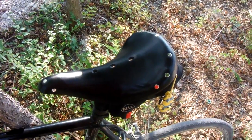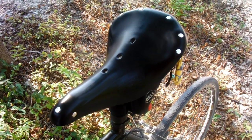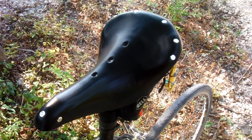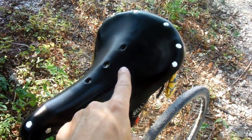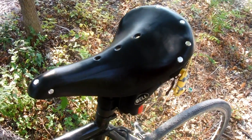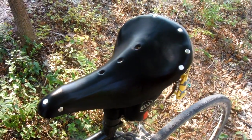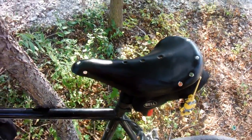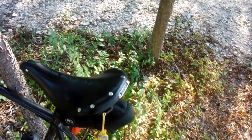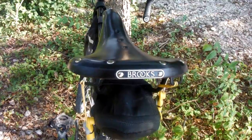Alright, so this is a premium saddle today. It is exactly the same type of saddle as if you had purchased a Brooks B17 over 100 years ago. It would look just like this. And guess what? 100 years ago, it was a premium saddle. A lot has changed in bicycle technology since then, but not this. Not the fact that if you go out and ask people what is the top of the line in comfort saddles, most of the time you're going to get the answer Brooks.